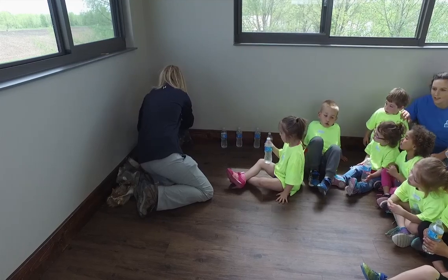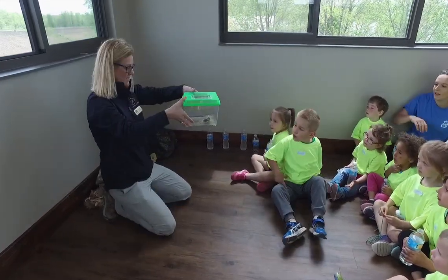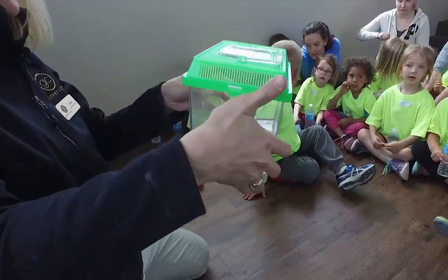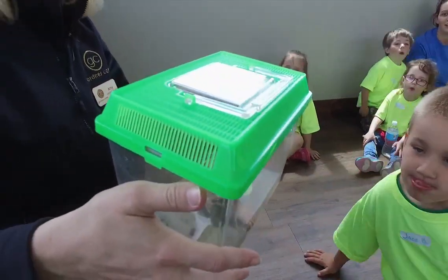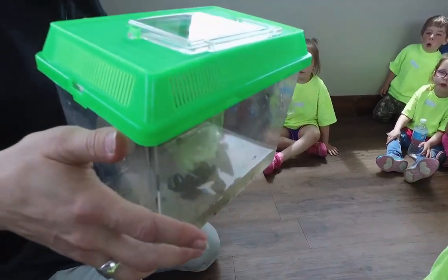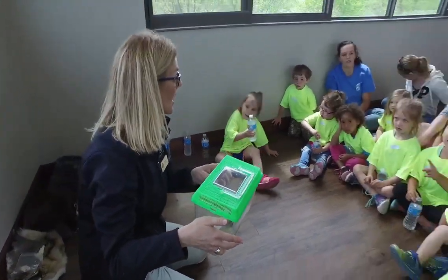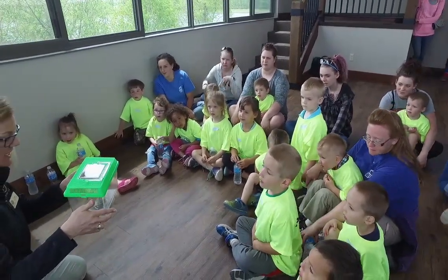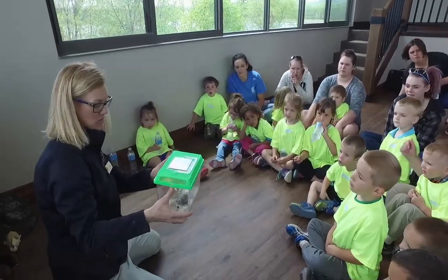Now, let me show you something. What this is here is a frog. It's actually a leopard frog. So I'm going to pass it around so everyone will be able to see. This is a leopard frog, and we actually caught this little guy yesterday. I know, he blinked his eye. So this is an amphibian that lives here in the wetland area. So I'll pass this around.